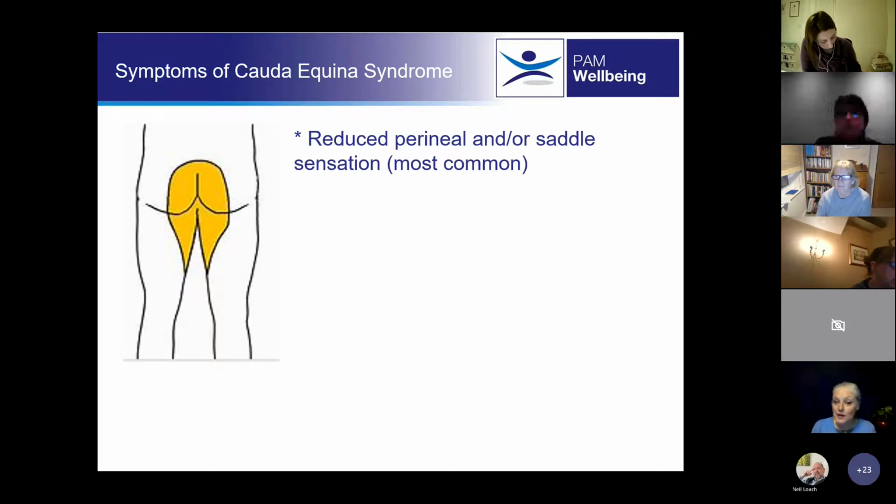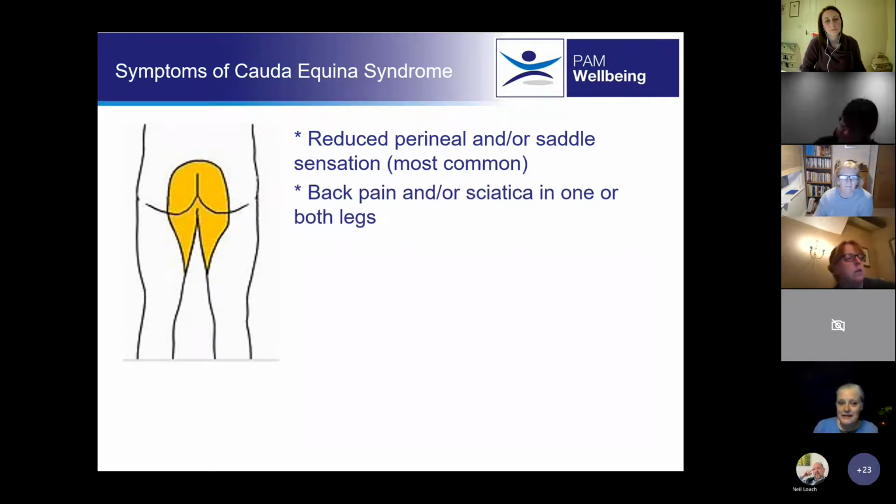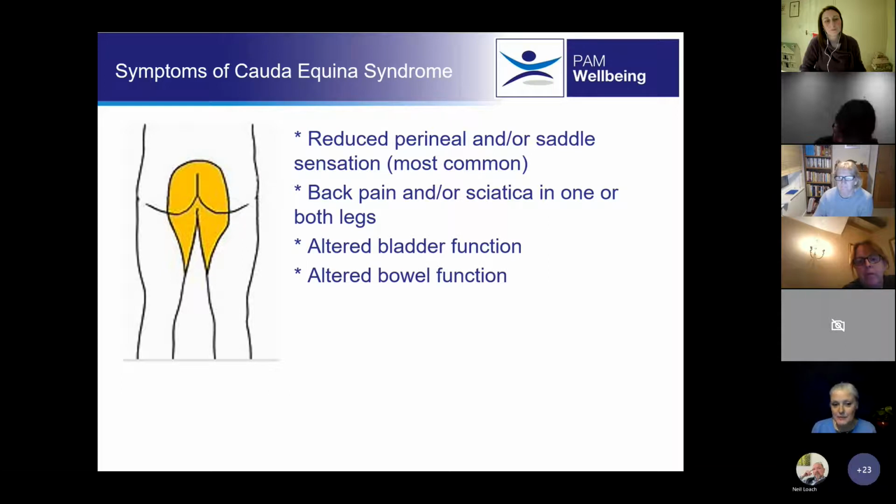And we need to know that, because when we're asking people questions, and I'm going to come on to them and show you the kind of questions we really need to ask people to work out if they're at risk of Cauda Equina, one of the things we have to ask them is, do you have any altered sensation in your saddle region? And they think, well, what's my saddle region? They wouldn't know. So the way you could describe it is, if you were sitting on a horse, the bit of you that's touching the saddle, have you got any strange sensations in that region? Another symptom is pain on the back of the legs, and you can have sciatica in one or both legs. Altered bladder function, altered bowel function, and we're going to go into these in a little bit more detail in a minute. Loss of sexual function.